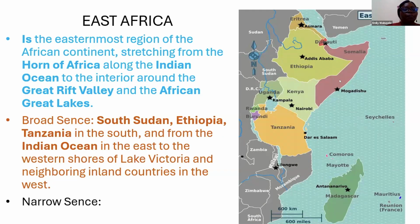Now, in the narrow sense of what I'm going to present about, I'm talking about East Africa, including Kenya, Uganda, and Tanzania, mostly because the flora in this region has always been studied together, and we share a lot of ecosystems, including historical colonial records or colonial history. So a lot of the floristic tasks have been done together. So East Africa, in this sense, will focus on Kenya, Uganda, and Tanzania.